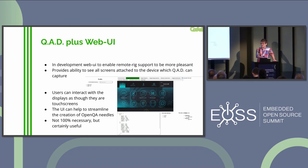Now you don't have to use this. I don't think it's actually currently open source, but we're about to press the button on that. But I think it's very useful, and it's very useful as this remote access technology. So whenever there's a failure on a piece of hardware that is running in a different country, we use this to see what's happening.